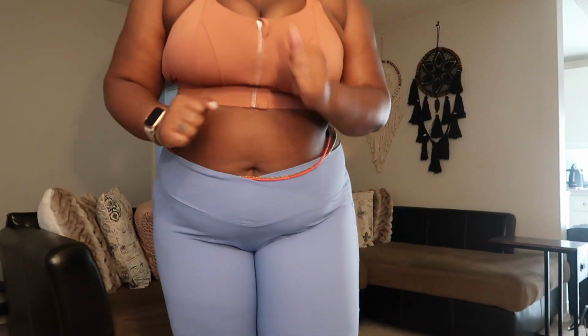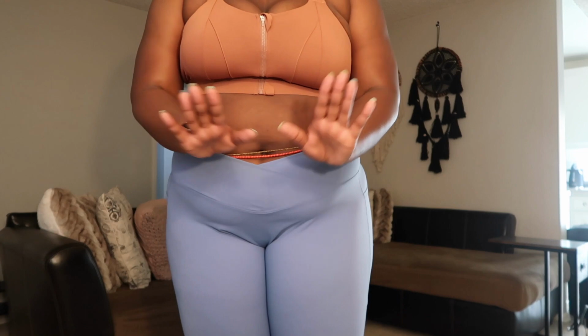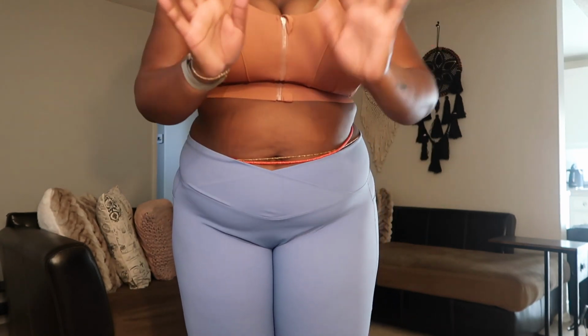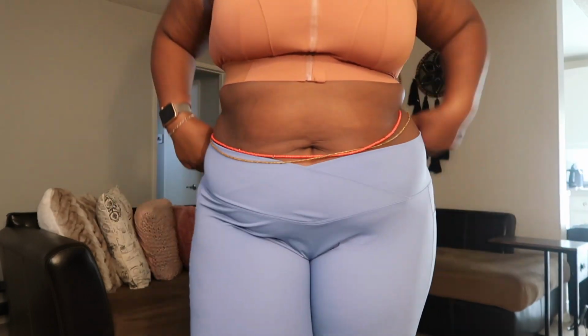I like feeling snatched when I work out, so I would not wear these to do any type of running or anything like that. I'd probably wear these on a cardio day when I'm doing the bike, but definitely no elliptical, no running, no weightlifting. This is very low. Or I'd wear these out when I'm running errands. But other than that, I kind of like them.